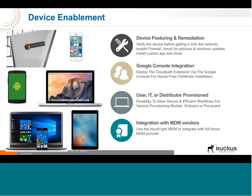The third aspect that we do a little bit differently or uniquely is, of course, all platforms have some sort of a self-service onboarding for their devices. We took it a step further where we said, that's great, but I would also like to offer this for an end user or an IT or a distributor which can provision these devices upstream. And in addition to that, what we also wanted to do was allow it to pre-board the device.